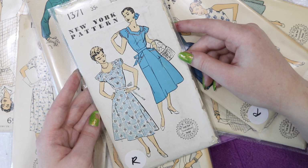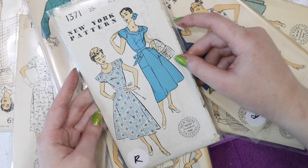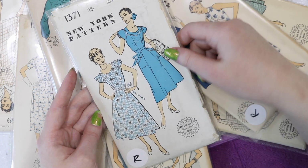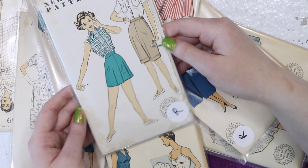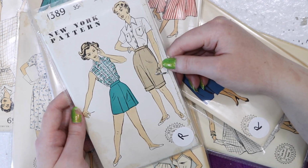It is a fitted bodice, a lightly flared gored skirt with optional pockets, and then you have this little sort of flare at the shoulder that creates slightly gathered sleeves, which is just really lovely. I adore this pattern. I'm kind of surprised I didn't keep this for myself.